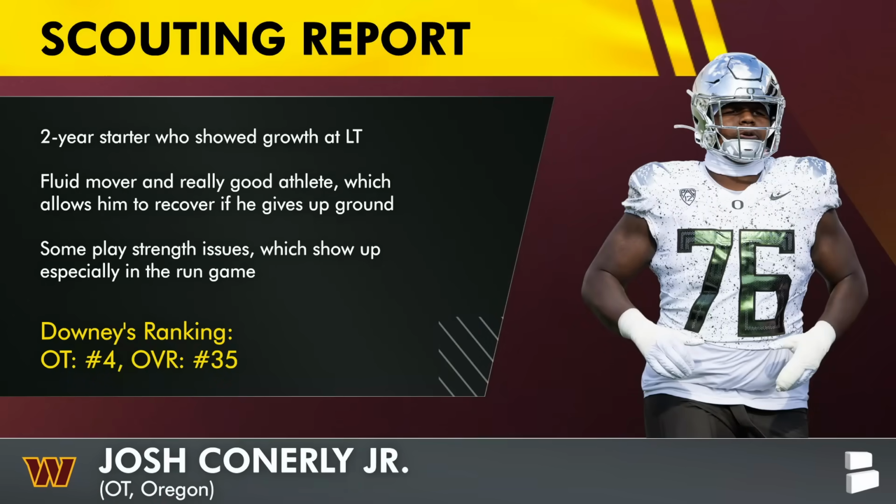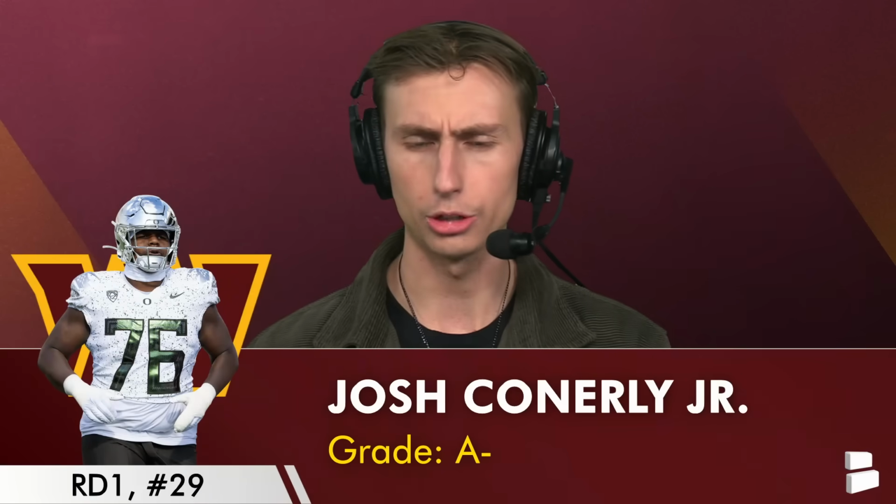But Conerly is somebody that is a really good player. He's a really good pass protector that has really clean feet and hands. And he needs to work on his anchor a little bit, and he needs to beef up a little bit in the league, but that's certainly something that can happen. And I think that he's going to plug in right away at right tackle. This is a perfect scheme fit for him because this is going to be a very pass-heavy offense for a very, very long time with Jayden Daniels leading the way. And he's a very good athlete, all these different things. So I'm really loving what I'm seeing from Josh Conerly Jr.